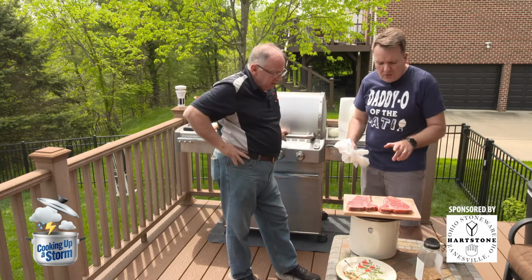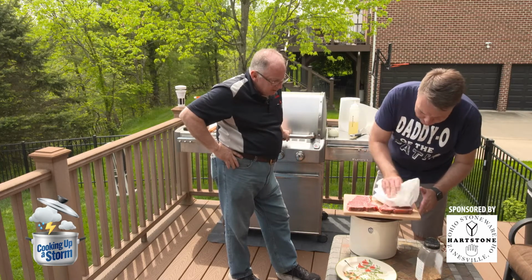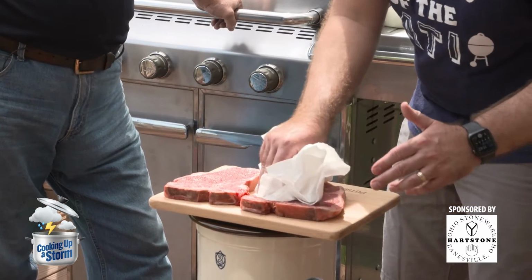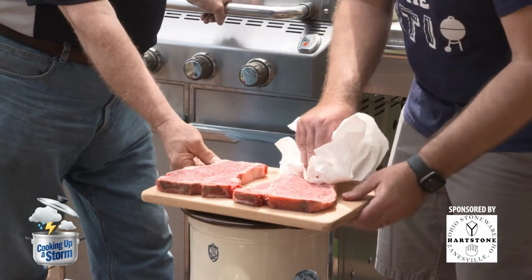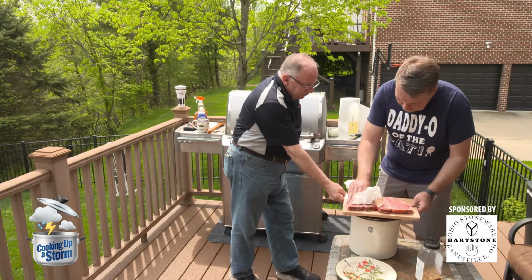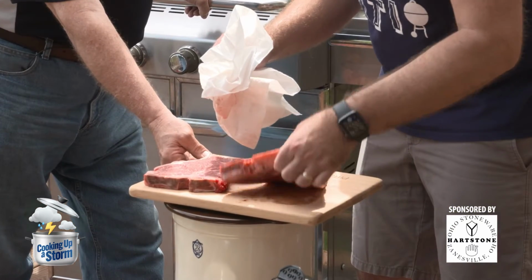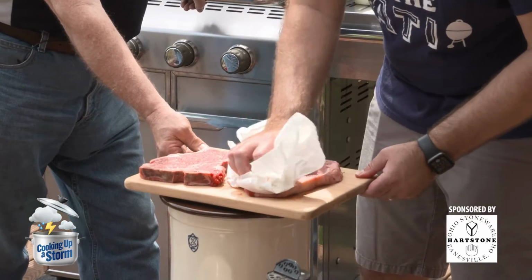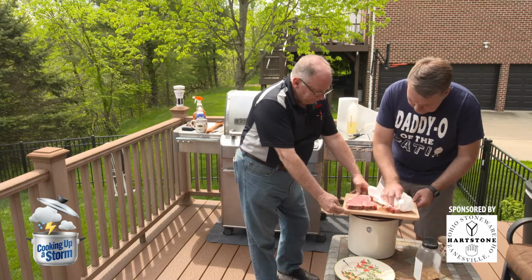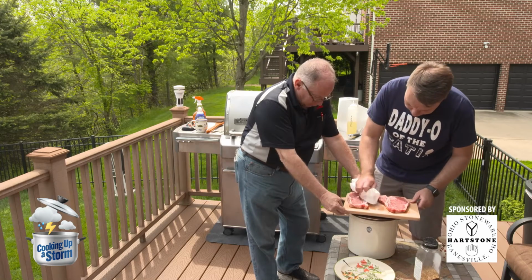Now what I want to do, a mistake some people make, is you want to make sure you pat this dry. You want it dry, especially when you're on the griddle, because it's not going to create that sear if you don't pat it dry. That's one mistake people make when they put a steak on a griddle, and it may not taste as good, because basically you're just boiling that water a little bit. Did I turn this one over? There we go.